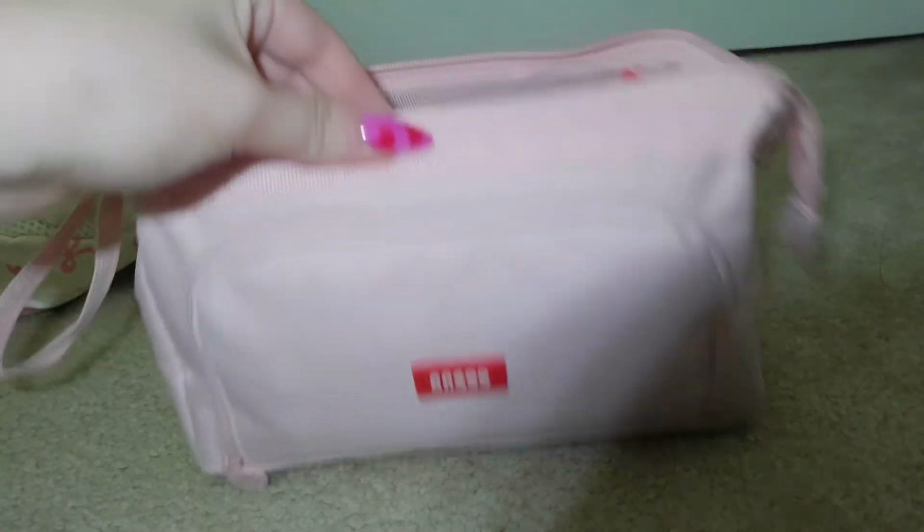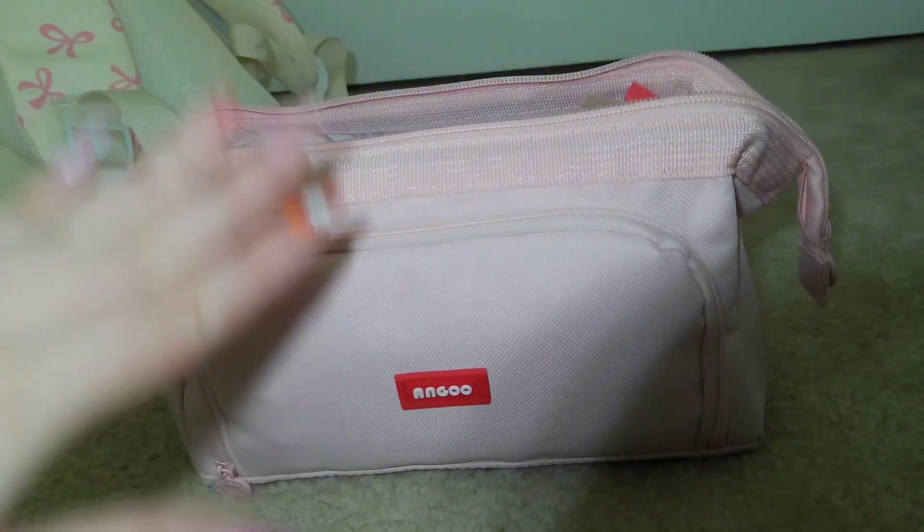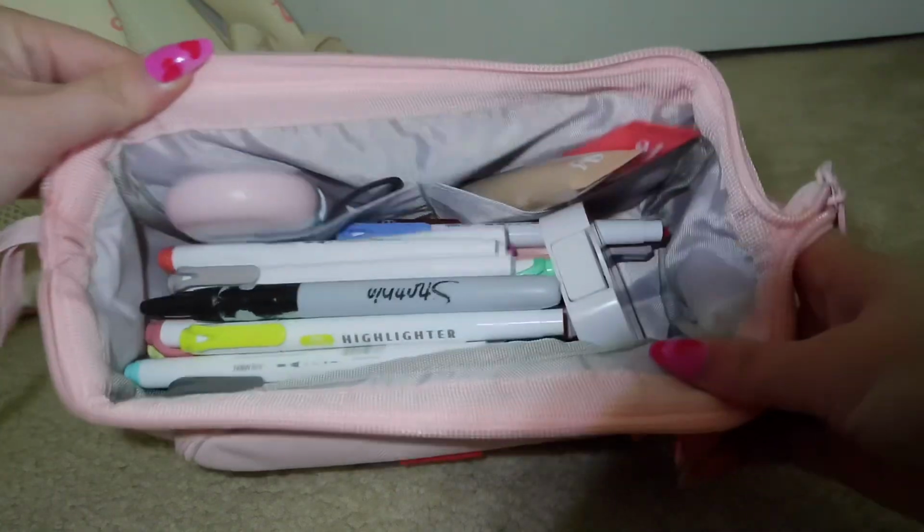So I'm going to kind of walk you guys through what I have in here because it looks like a lot, but I promise you it's really not. Alrighty, so this is the pencil pouch in question. This is literally from Shein. If you guys want anything that I bought, please let me know and I'll link it below and reply to your comment. When you first look in here, you're probably like, this is really overwhelming.